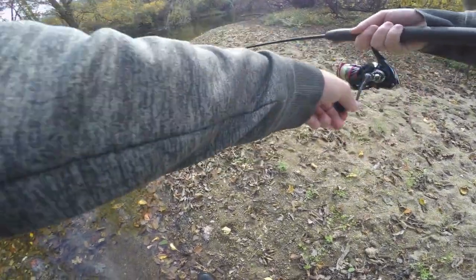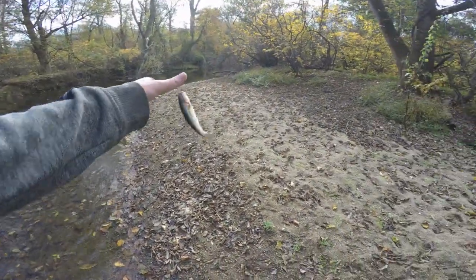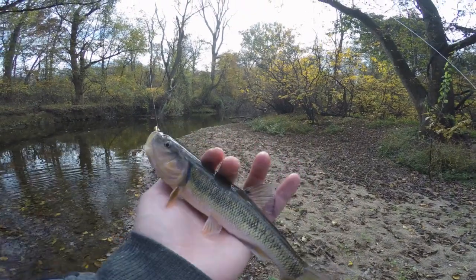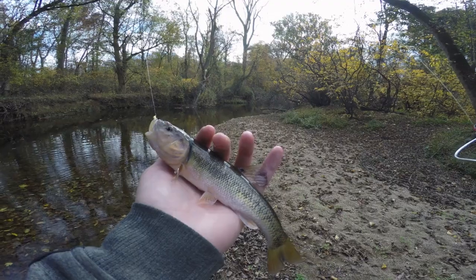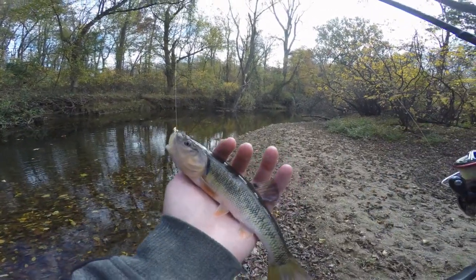Guys, we got another fish on. This looks like it might be a bass. What is this? Oh no, it's another creek chub. This one's a bit bigger though. Look at this guy. That'd be a good catfish bait right there. That's a nice looking creek chub. Thought that was a fall fish, the size of it. Take a shot, let him go.